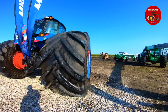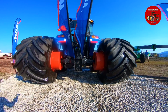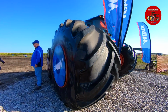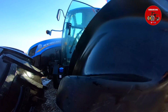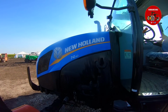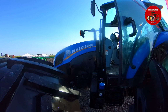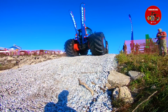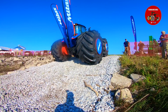I am out here with Mitas Tires, and they have a new Holland T4 110 tractor that they put some floater tires on. So this has a pair of 1250/50R32 tires on the back, and the front has some 1050/R25s. And really what they are demonstrating here is flotation with these wide tires. There's really no purpose in agriculture that I know of to actually drive a tractor across the pond. They're just showing the flotation.